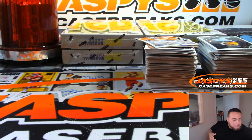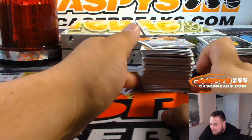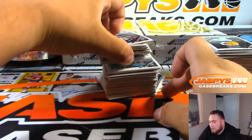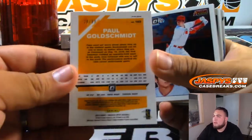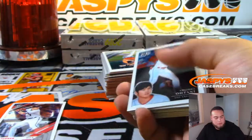Is Pete Alonso's the one? I always get him and Jeff McNeil mixed up for some reason. Pete Alonso's the one that's doing really good this year, right? Or are they both doing really good this year? Who's the one that has a bunch of homers? $2.99, Paul Goldschmidt.